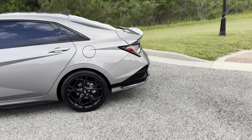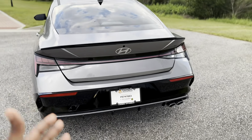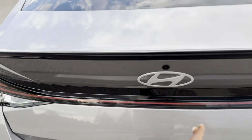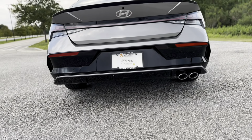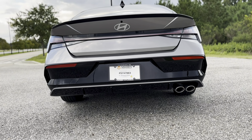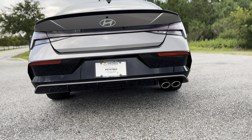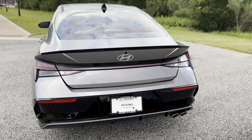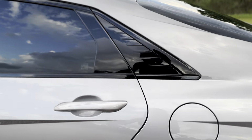Let me show y'all the back. And I was talking, but I debadged it. It did have an Elantra badge going across, but I debadged it. And another thing I wish this car had was dual exhaust on both sides. That would have been fire. I think it would have made the car look a lot better. But nonetheless, it's still a great looking car.